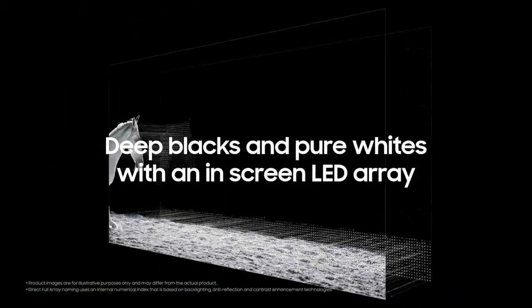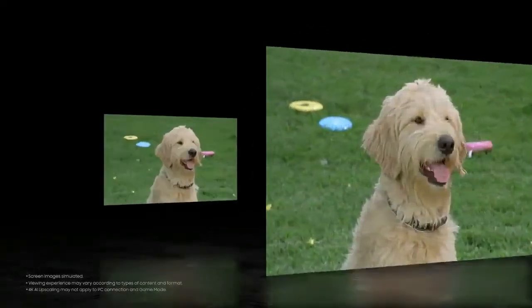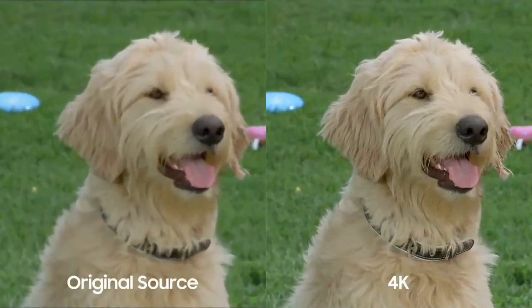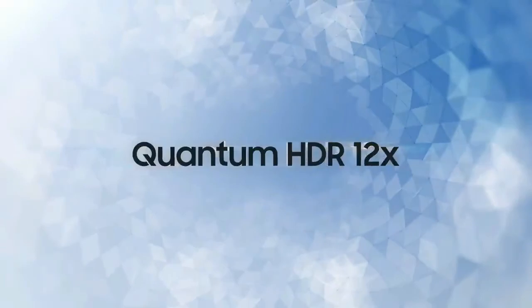The onboard quantum processor upscales your content to 4K UHD resolution, and Motion Accelerator Turbo Plus technology helps ensure that fast action appears smooth. Auto Game Mode with Auto Low Latency Mode, ALLM.